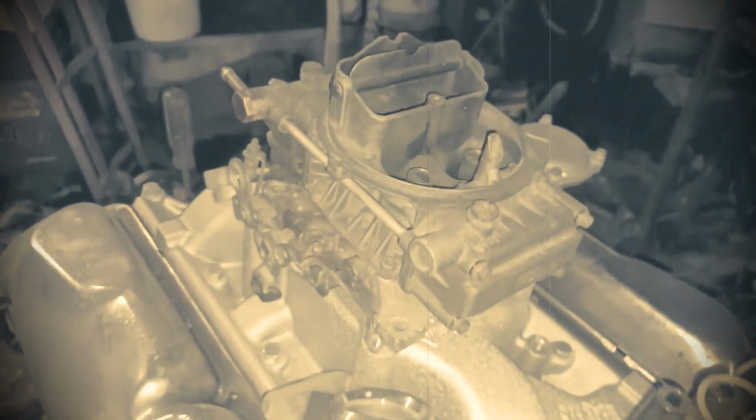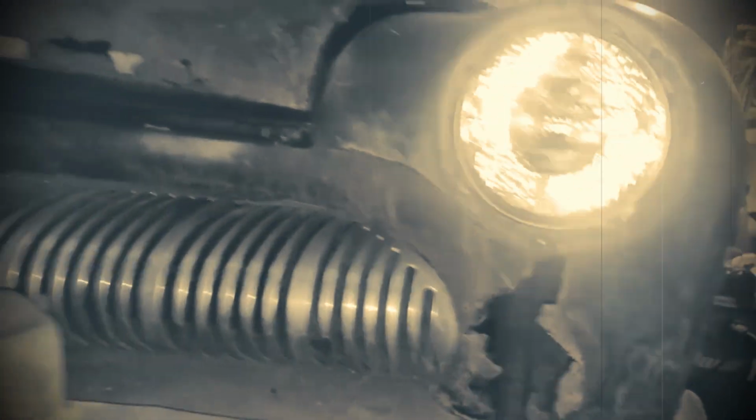A lot of things have to be made, a lot of things have to be ordered, and that's what I'm doing with it. My eventual goal is to run it in the Southeast Gasser Association and have a blast with it. The engine that you guys see, I built it by myself and my father, and it makes 400 horsepower. It's going to be an absolute blast.